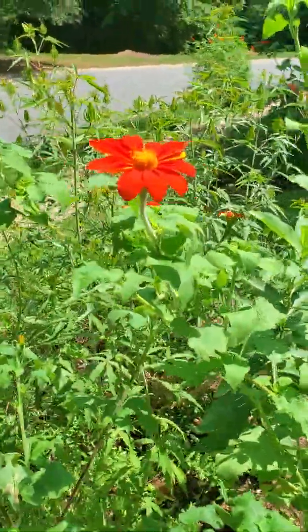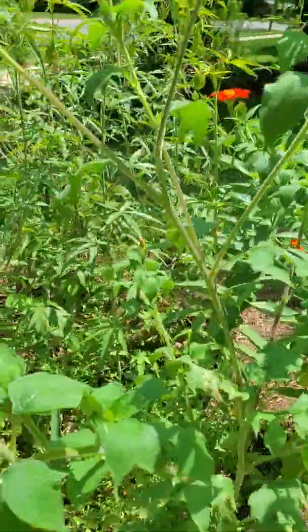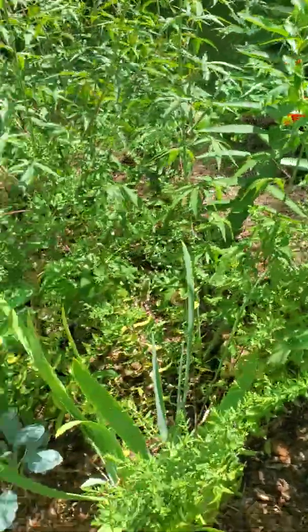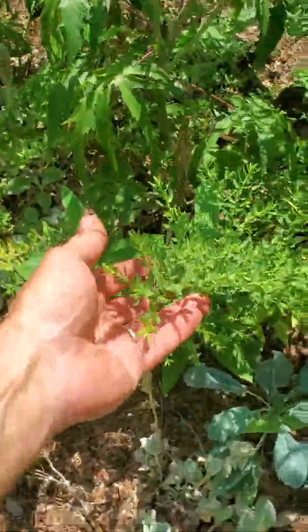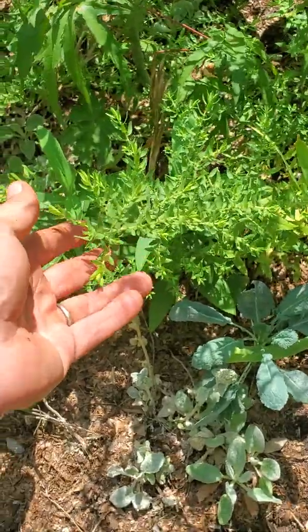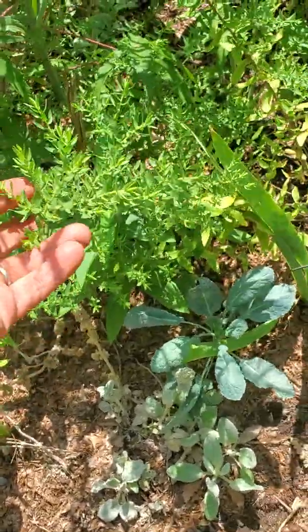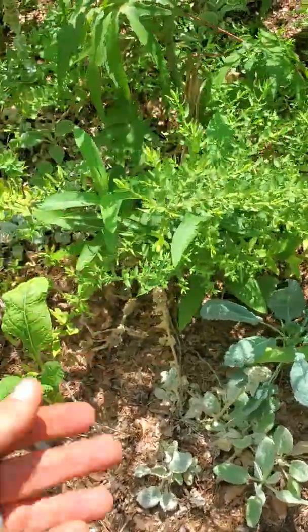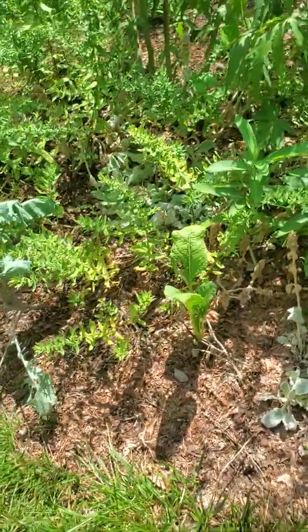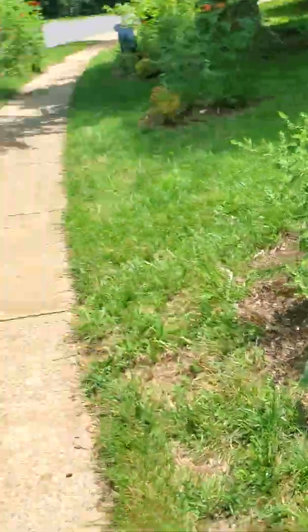And these are Mexican sunflowers, or Tithonia. This guy is Yellow Evening Primrose, and I thought it bloomed in June, but it hasn't bloomed yet, so I'm a little confused, but that's how we learn, I guess.